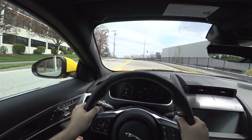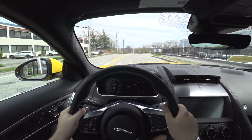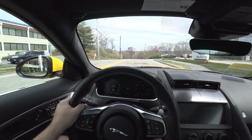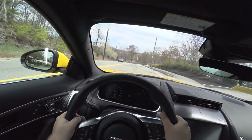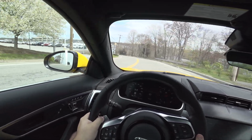Sticker price on this one, I don't think I said, $104,000 as equipped, which is not bad when you think about the Aston Martin Vantage is another 50 grand to go for an entry-level one.